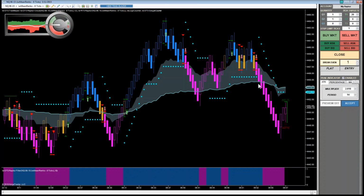Sometimes with the Raptor and the Trailblazer, it's just as easy to enter the order with your buy or sell market buttons as trying to place an order on the chart and then rolling it into wherever the signal might be printing. So if you get the Raptor printing a signal, you can hit your sell button. Usually your slippage shouldn't be too bad. At least not in a market like the NASDAQ.